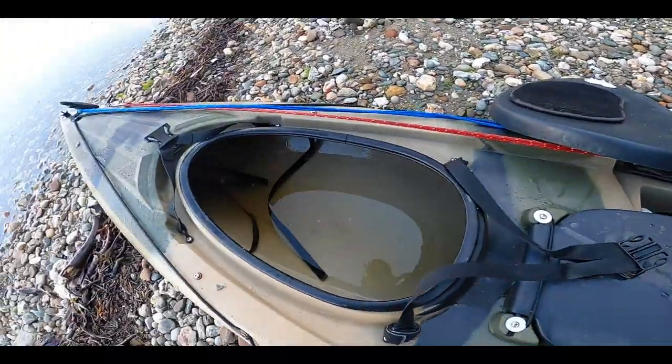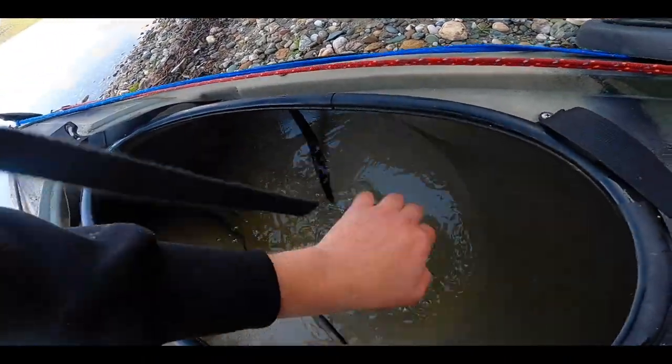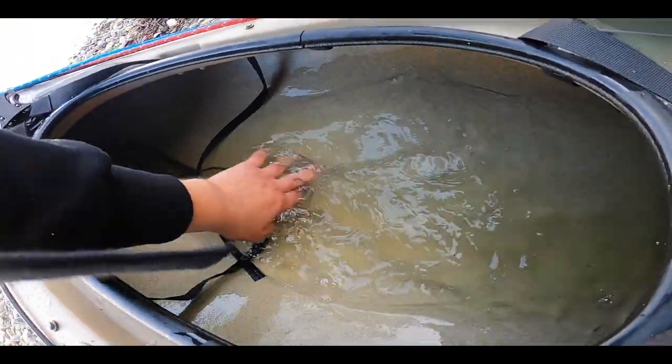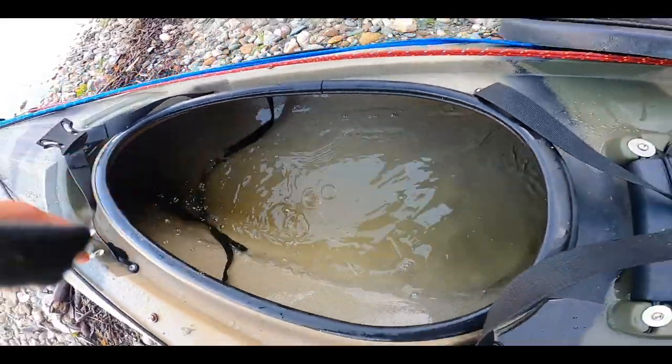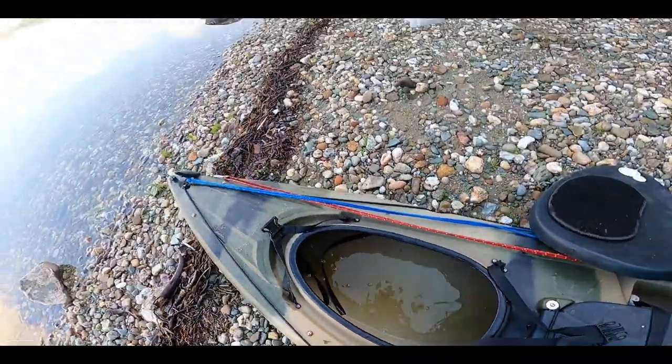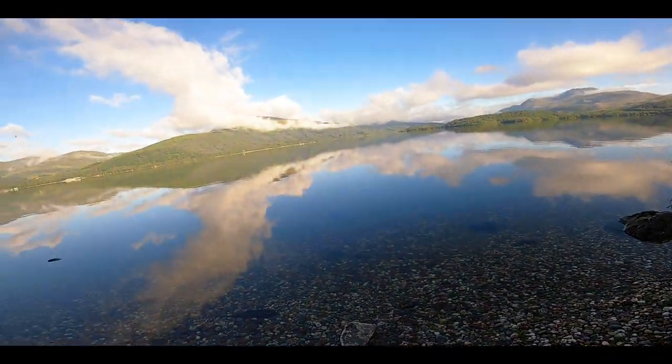But yeah, could have a bath in that. That weighs a lot as well. No wonder my kayak felt so heavy paddling. I've got all my gear, which weighs a ton, and then I've got to carry half a loch of water in there.